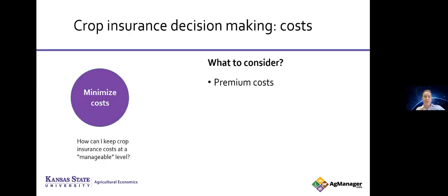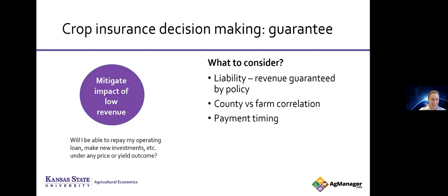First of all, what I'd like to do is take a step back and look at the different things we're going to evaluate these products based on. These are really the different ways you can make decisions about crop insurance. So the first one, this one is pretty straightforward. You want to minimize costs. And this is sort of more a perspective of how can I keep my crop insurance costs at a management level, or I know I have to have crop insurance and it's important, but I want to manage the costs. So that's pretty straightforward. We're going to look at the premium costs.